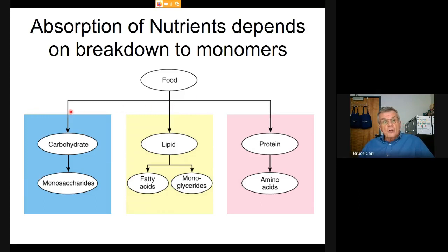So food consists largely of carbohydrate, and here's starches and sugars. We have to break them to monosaccharides. Lipids are going to be broken down into fatty acids. These are those long carbon hydrogen chains. And monoglycerides. That means something like a glycerin with fatty acid chains on it, something called a triglyceride. Proteins are broken down into amino acids. Amino acids are the nutrient.